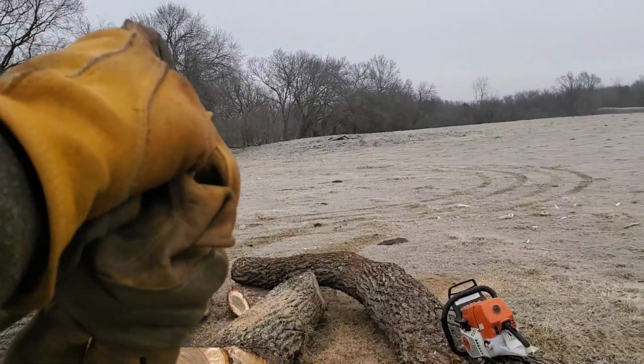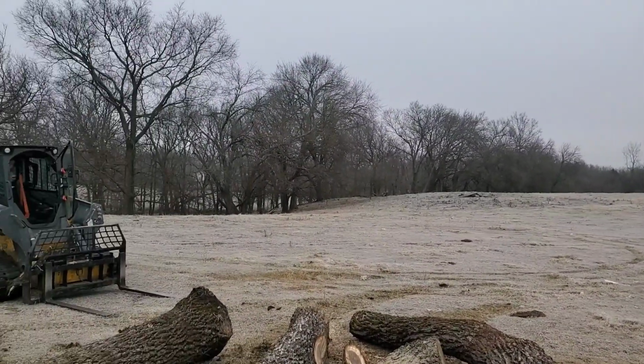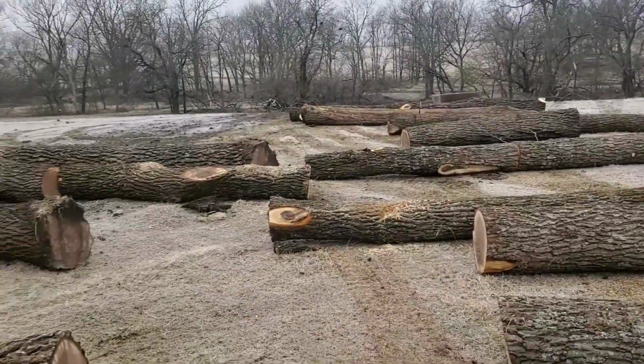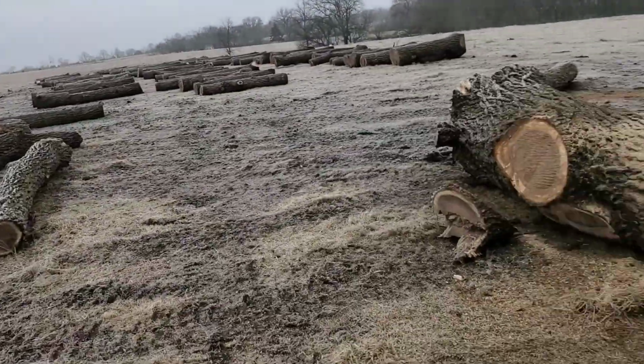Now, Dad drove on down the creek. He's going down there to make sure we didn't miss anything. While he did that, I went ahead and bucked what we got out this morning. Thing bucked to length, ready to lay in the deck there.